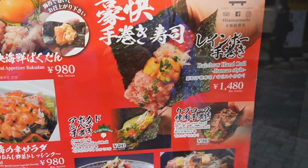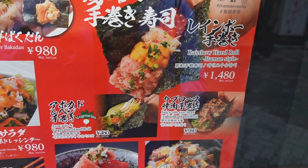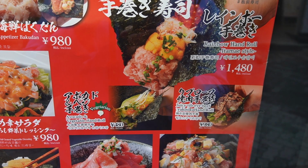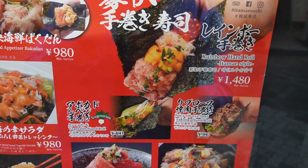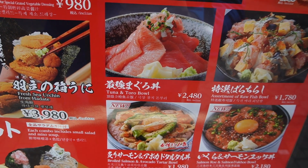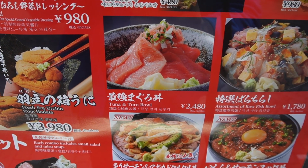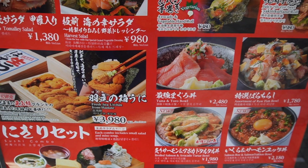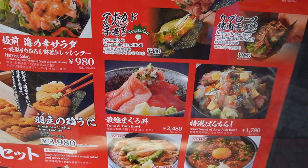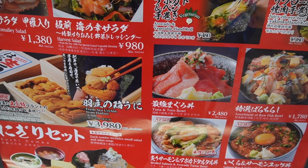Look at that. And that's what I'm talking about, that hand roll thing. So you've got minced fatty tuna by the looks of it, sea urchin, salmon roe, and then that tuna ball as well with the fatty tuna. Seems absolutely unavoidable, so I'm gonna have to go in and try these both, and then we'll call it quits, maybe.